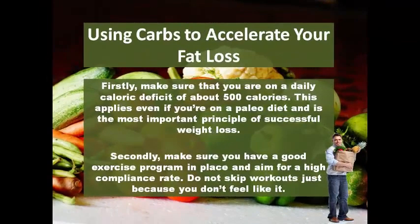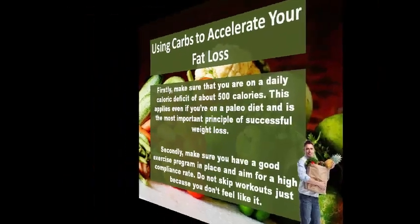Firstly, make sure you're on a daily caloric deficit of about 500 calories. This applies even if you're on a Paleo diet, and it's the most important principle of successful weight loss. Secondly, make sure you have a good exercise program in place and aim for a high compliance rate. Do not skip workouts just because you don't feel like it.